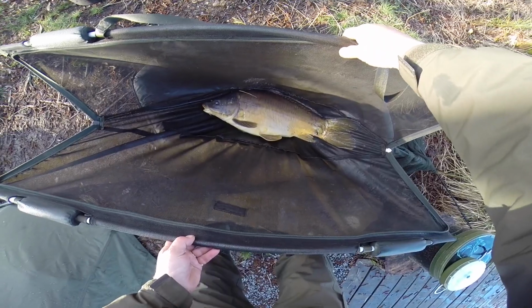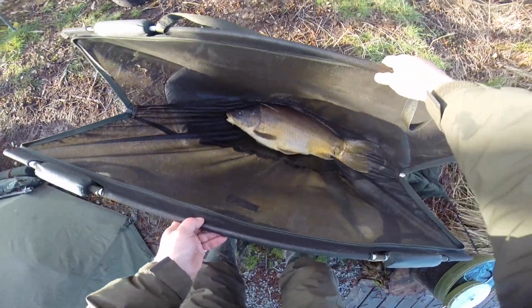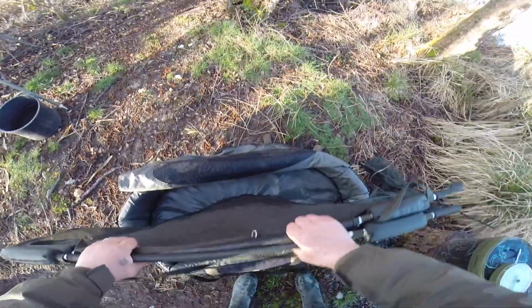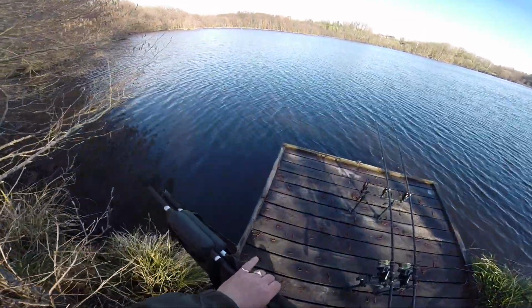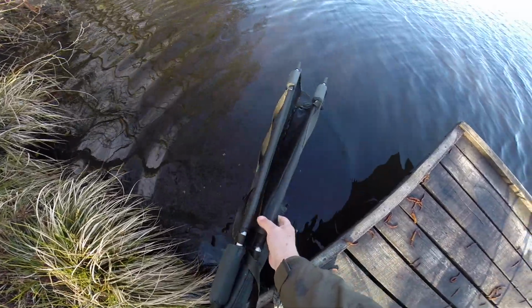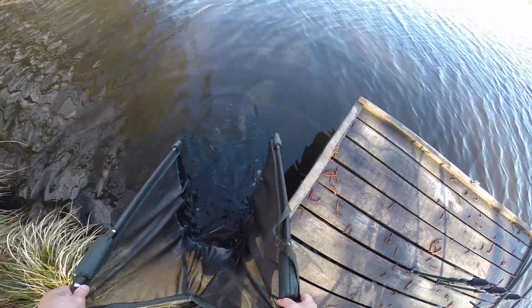There we go. Lovely little mirror, only 17.5 pound, so I won't mess him about. I'll just put him straight back, but lovely bit of action, very welcome. Off you go, sunshine.